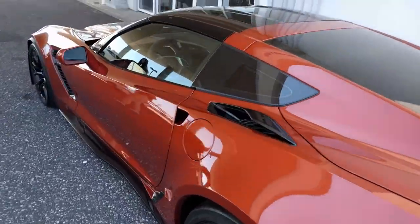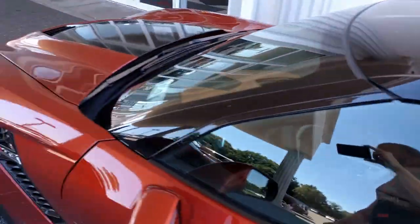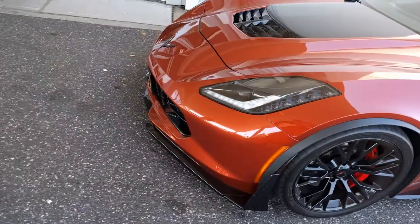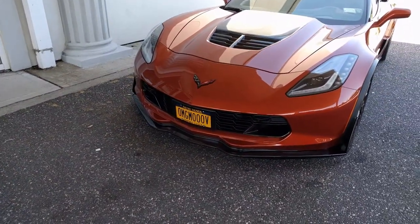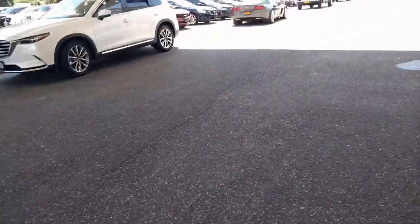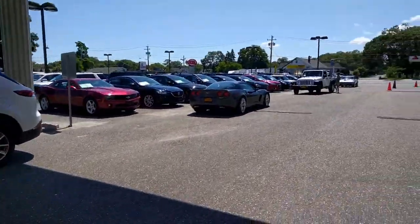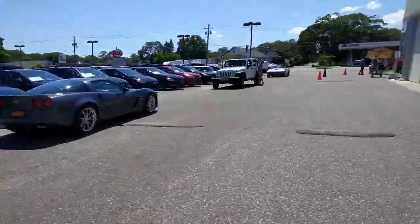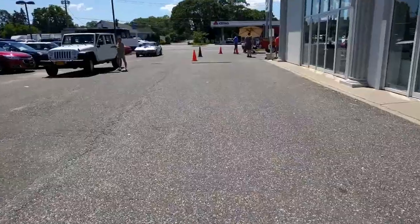He's all about this. It's the manual. Supercharged. Oh my god, move. Jace. And then Mazda's. And then another C7 Camaro. But the reason we originally stopped. Oh, the Corvette's mad at us.